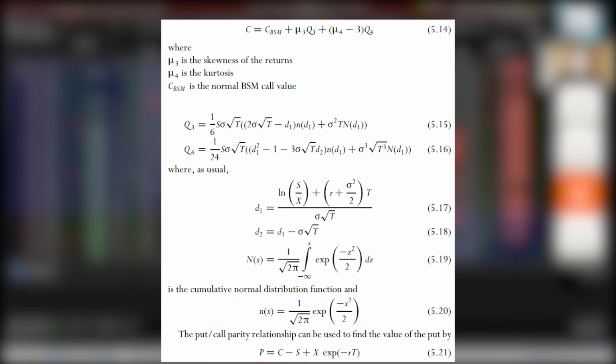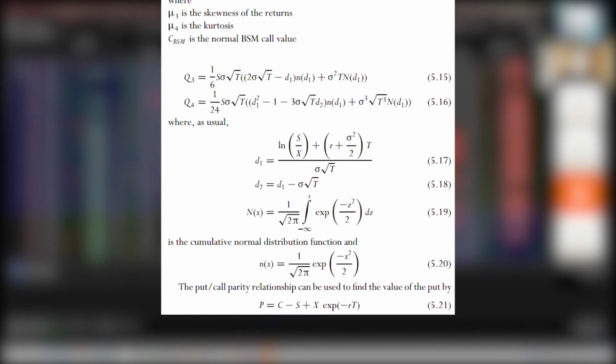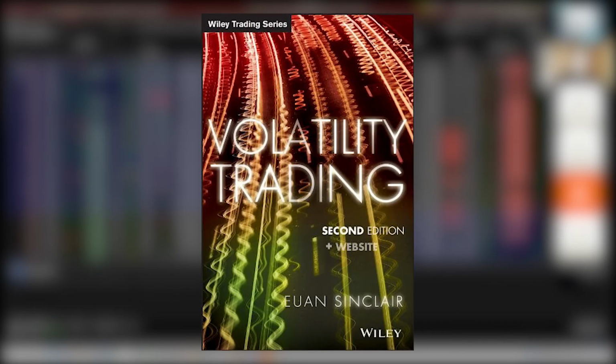And you can go long or short these straddles based on whether you think the current IV is cheap or overpriced. But this area very quickly gets quantitative. For example, look at the volatility estimator models by Garman and Klass, and also look at the volatility distribution functions. If you want to learn more about this area of options trading, you can check out Euan Sinclair's book on volatility trading.